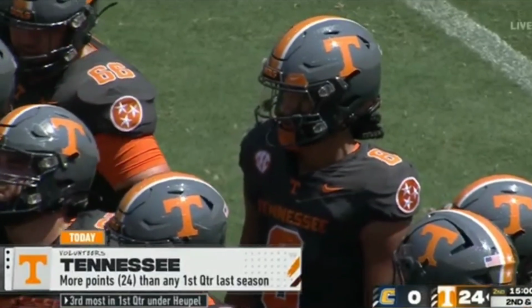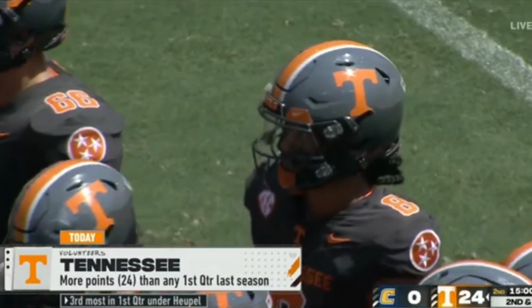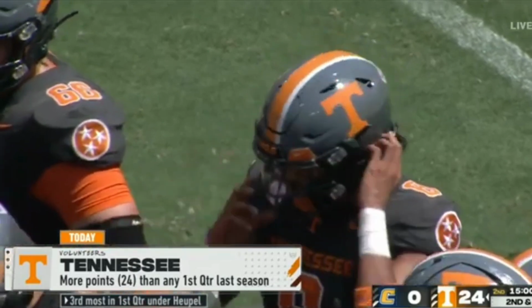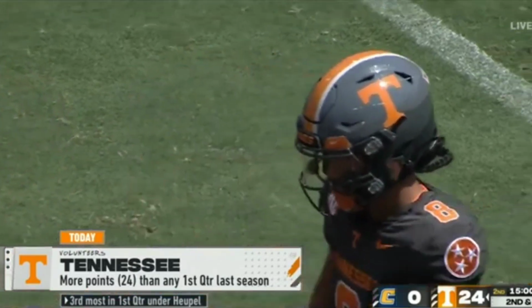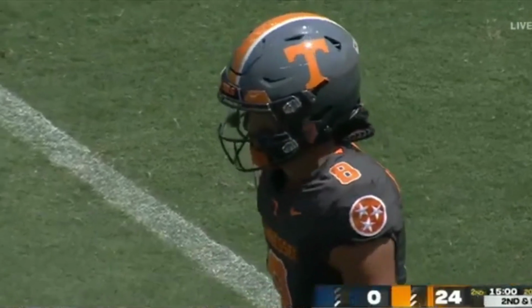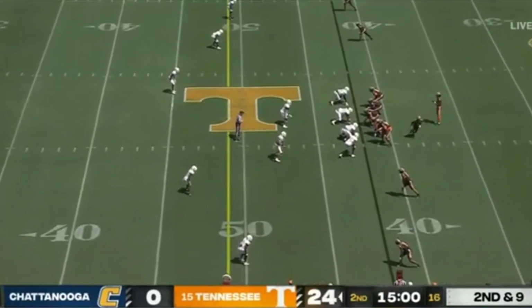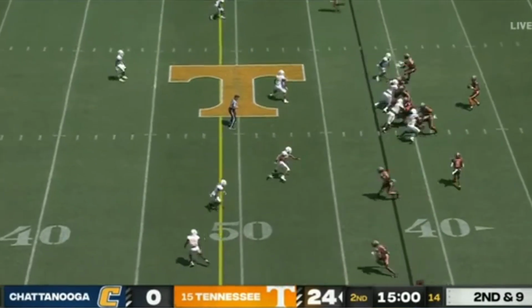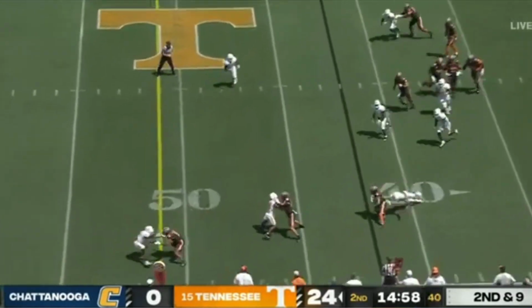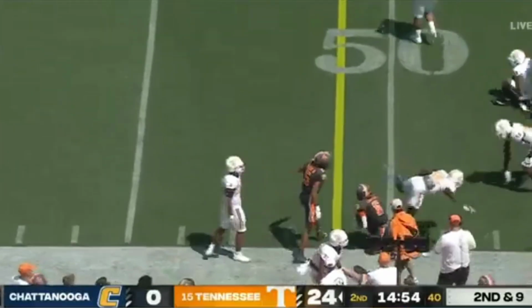More points than any game in the first quarter last year. Nico Iamaleava, sensational. 12 of 13, 176 yards, 2 touchdowns in that first quarter. Dylan Sampson had 60 yards rushing as he leaves the backfield on this 2nd and 9. They throw it to him. And Dylan with the run after the catch, just short of the 1st down.